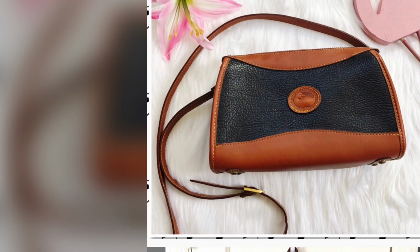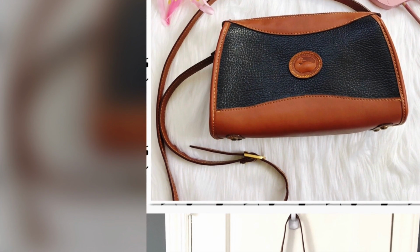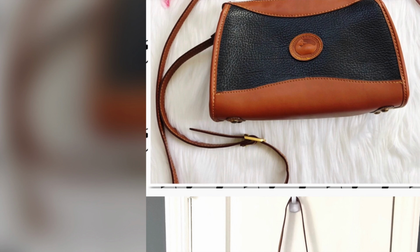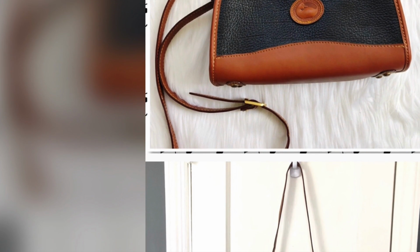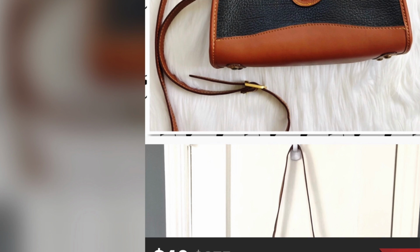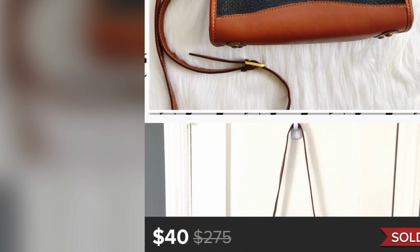I took an offer on this. I had it at $65. It was a smaller bag. It wasn't like a big bag. Some of the vintage bags can go more towards the $100 mark, you know, like 80, 90, even into the hundreds of dollars. But this was a small single top zip bag. And, you know, I had it at $65. She offered me $40, and I'd rather make $40 than sit on something.